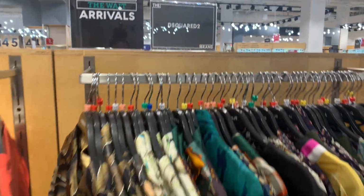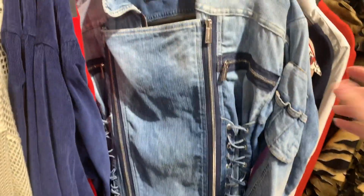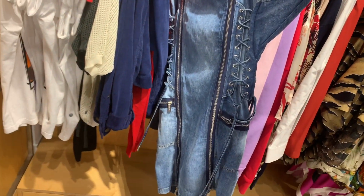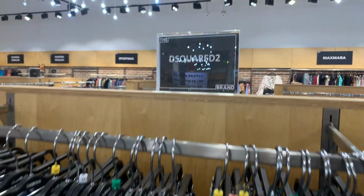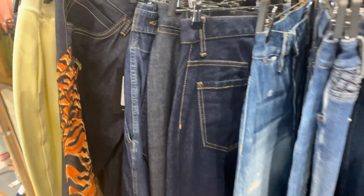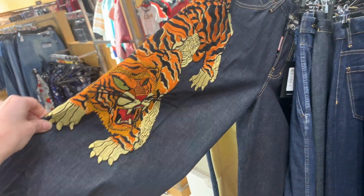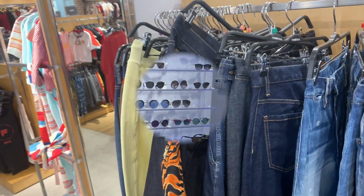this beautiful denim dress from D Squared. Unfortunately, it was a size too big, so off I went to the next rack of denim jeans. I do love my jeans, and I spotted this beautiful tiger embroidered jean, but it was way too big. So I headed towards the accessories and sunglasses.